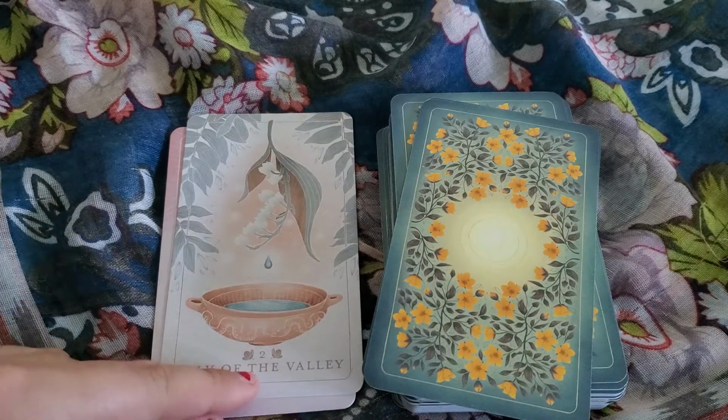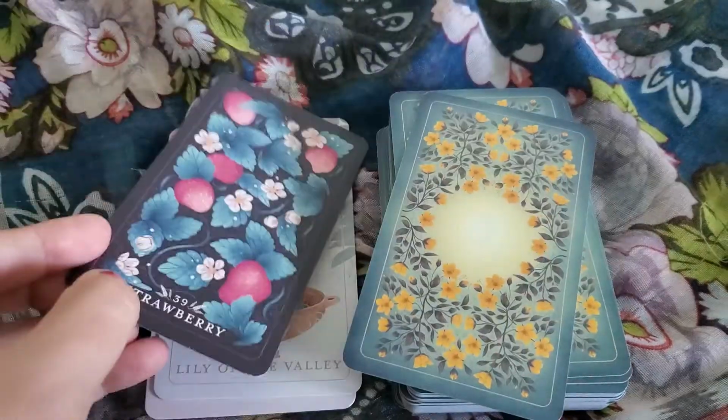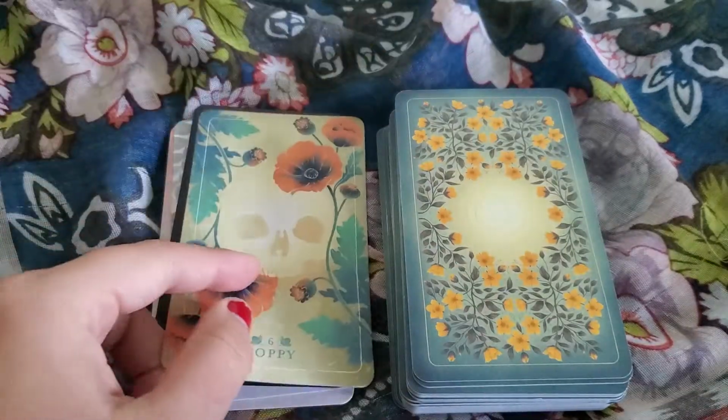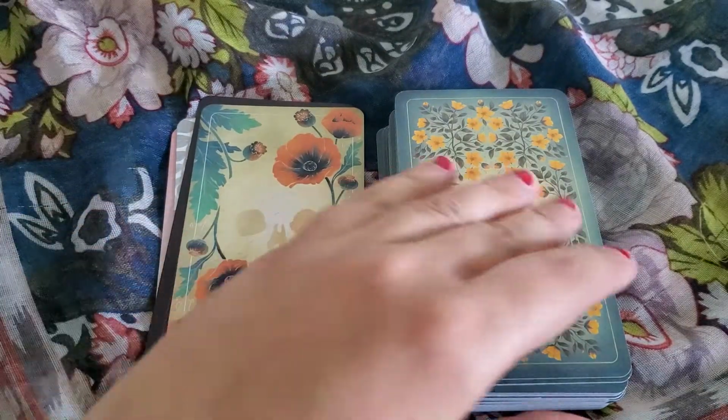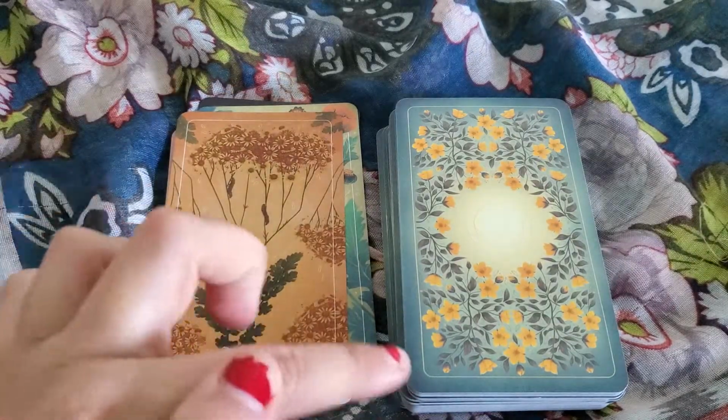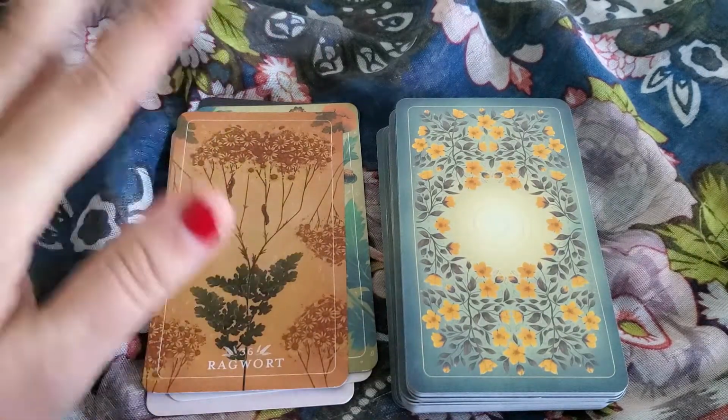Each card has a number and each card has a name. There's no keywords. So if you're somebody who likes keywords, I'm sorry, this might not be the deck for you. But I like it because, again, I don't like Oracle decks to have a bunch of crowded stuff on it. It's like too much for me.